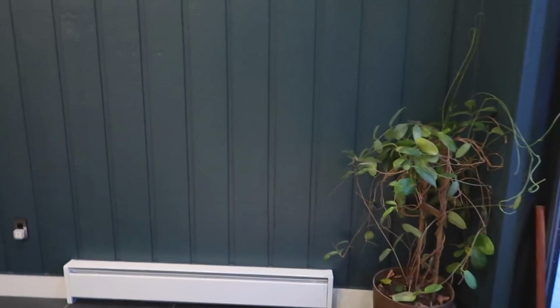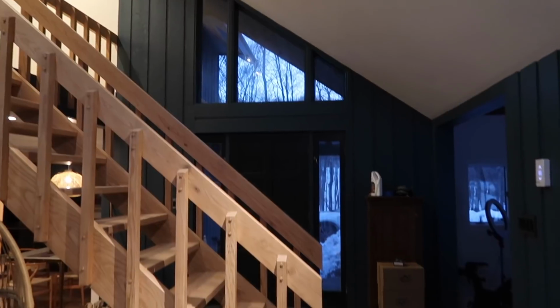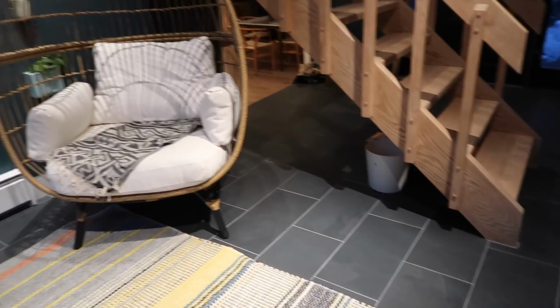We did it. We went dark and bold, and I don't regret a thing. Look at this beautiful color. It changes throughout the day, and sometimes it looks really blue, sometimes it looks more turquoise.